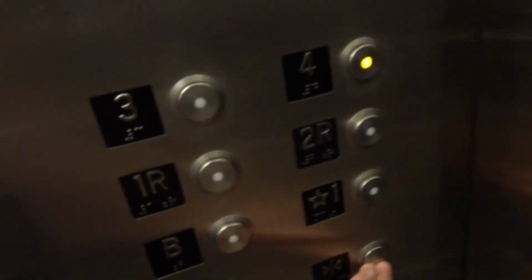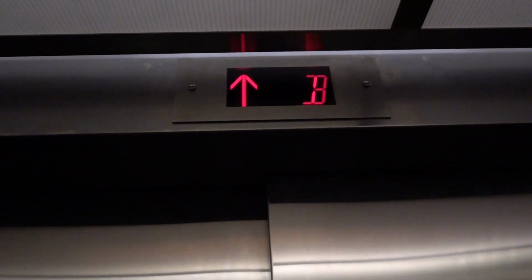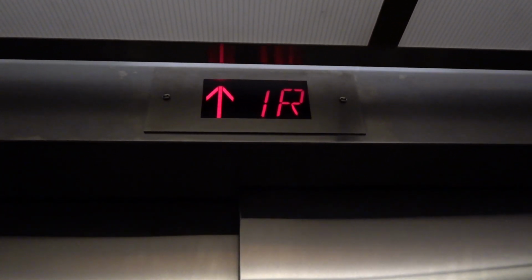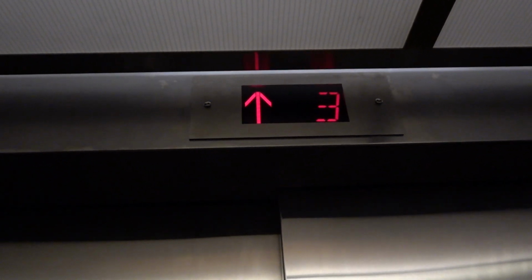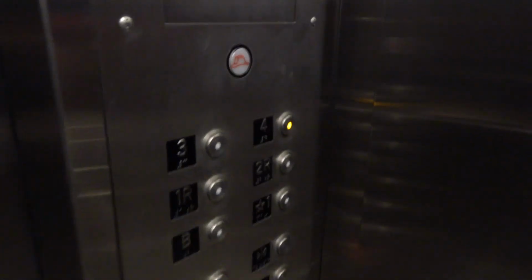Let's go up to 4 if we can. And here we go. That was fast. Yeah, really fast leveling. And somebody called it, I think.